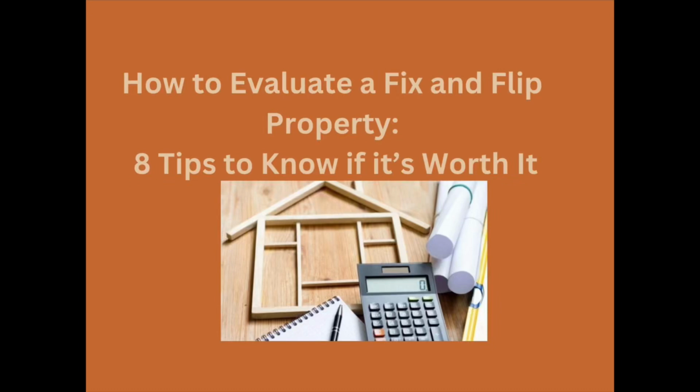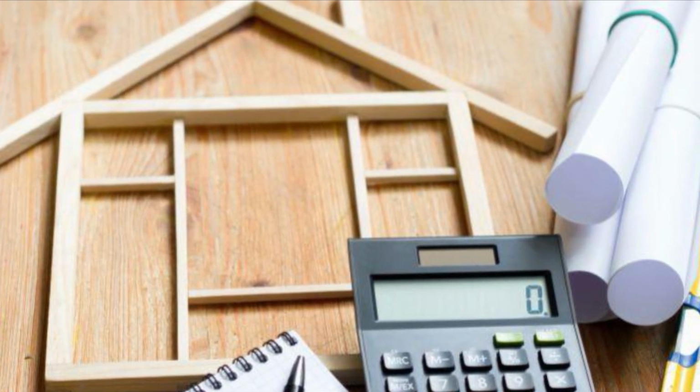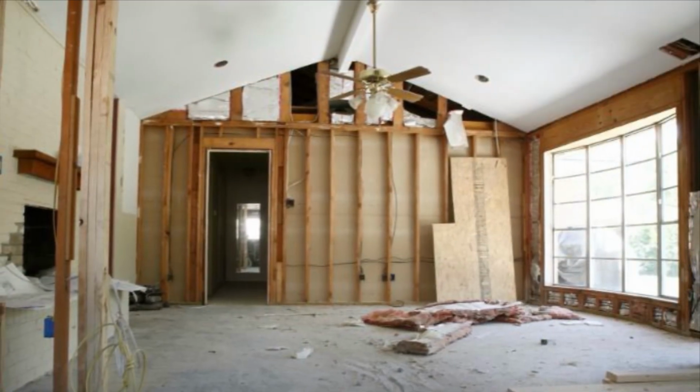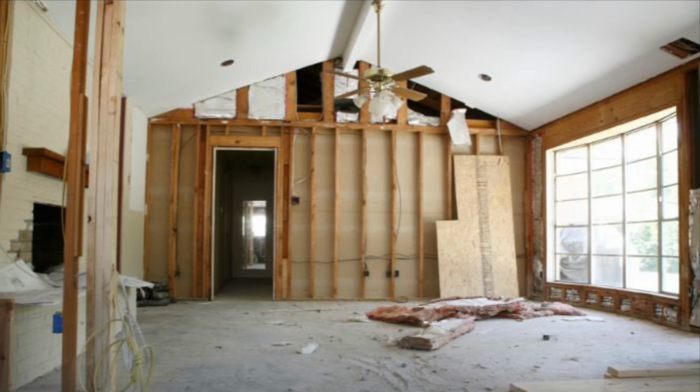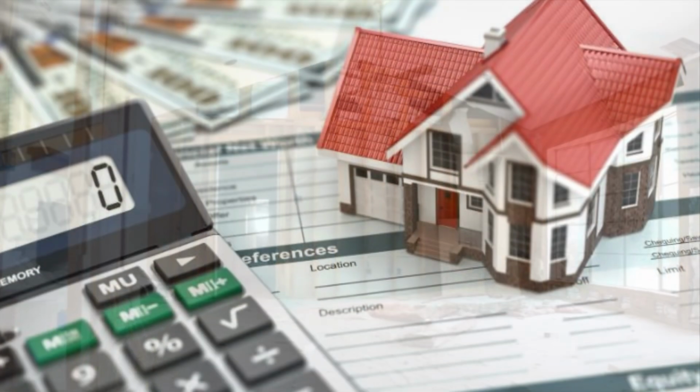These are 8 tips to know if it's worth it to fix and flip a property by Max Chera of Express Capital Financing. Fix and flip is a real estate strategy in which investors purchase a property, make improvements to increase its value, and then quickly resell it for a profit.